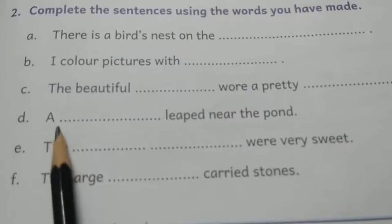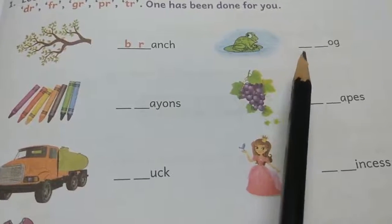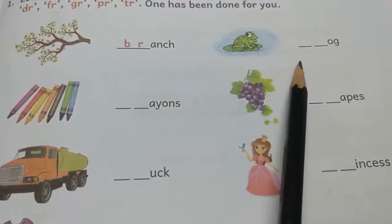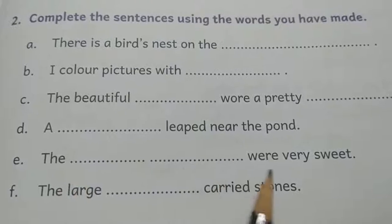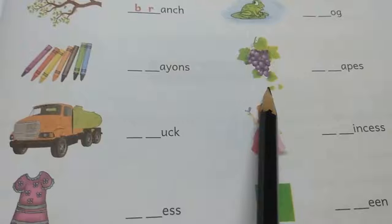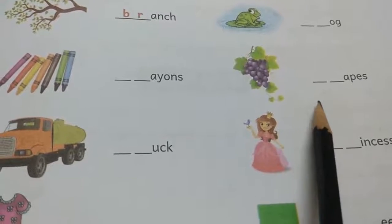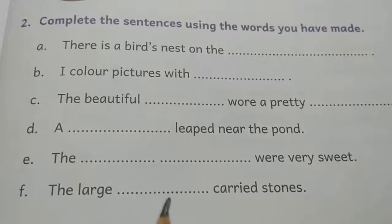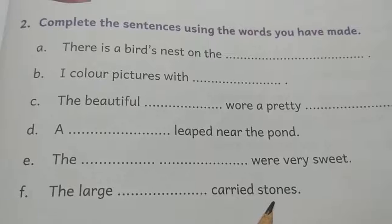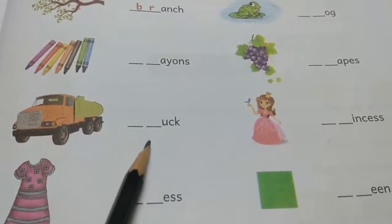Next, a frog leaped near the pond. A frog leaped near the pond. The grapes were very sweet. Next, the large truck carried stones.